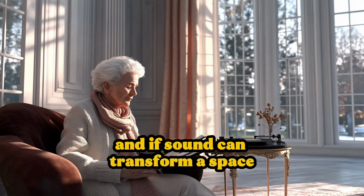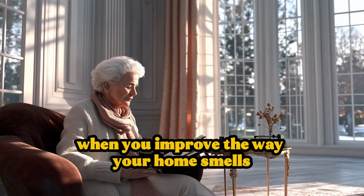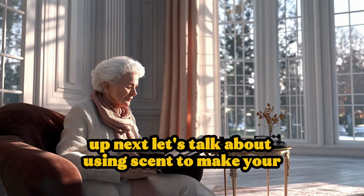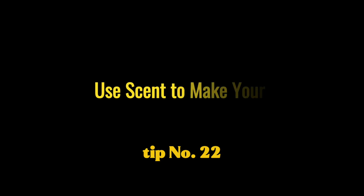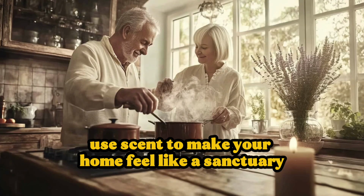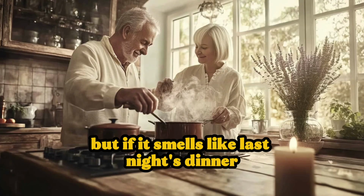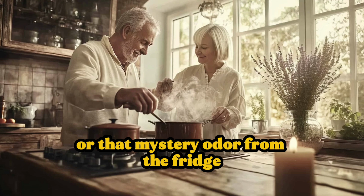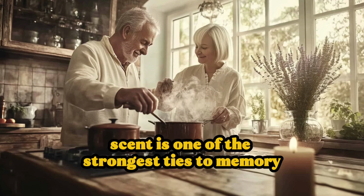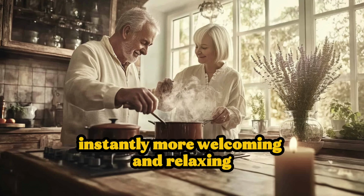And if sound can transform a space, wait until you see what happens when you improve the way your home smells. Up next, let's talk about using scent to make your home feel like a sanctuary. Tip number 22. Use scent to make your home feel like a sanctuary. A beautiful home is great, but if it smells like last night's dinner or that mystery odor from the fridge, the vibe is ruined. Scent is one of the strongest ties to memory and emotion, and the right one can make your home feel instantly more welcoming and relaxing.